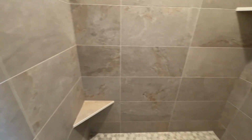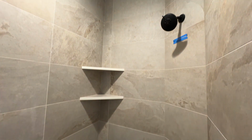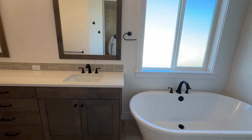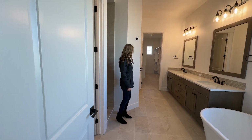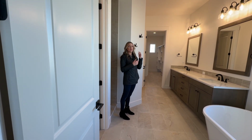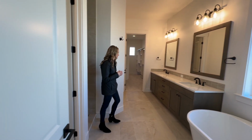Back to houses. I really like this bathroom. It's not huge, but what's tickling your fancy on this one? I think it's just the layout. It's very long. Because of how long it is, the depth, it doesn't feel crowded. Again, those colors are nice, simple. They've done a great job with the finishes here.